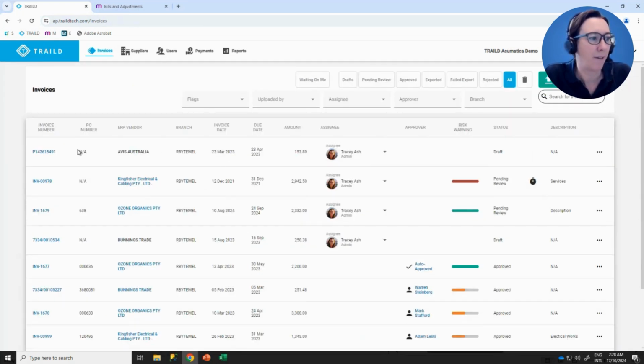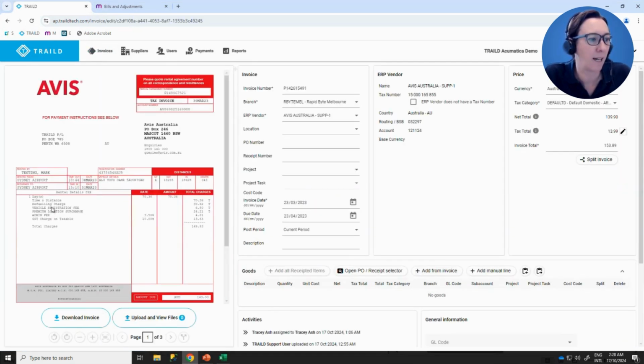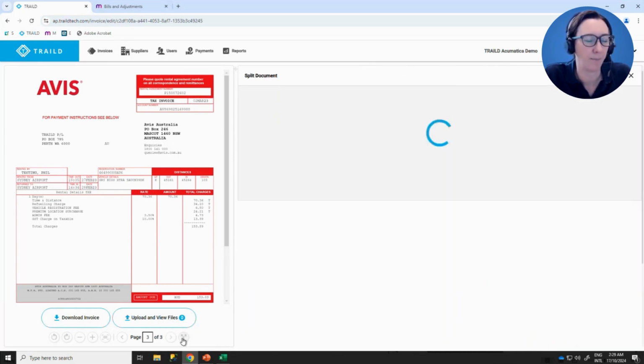Now the last invoice that I was going to show you today is one that some of you may recognize. Some of your suppliers, like this Avis invoice, actually send multiple invoices in one PDF. I've seen people go to the photocopier and photocopy one invoice at a time and try and pull them out, and it's relatively complicated. You'll see in here there are 3 pages, 1, 2, 3, and each one of those is a different invoice. So what I'm going to do is split this document here.